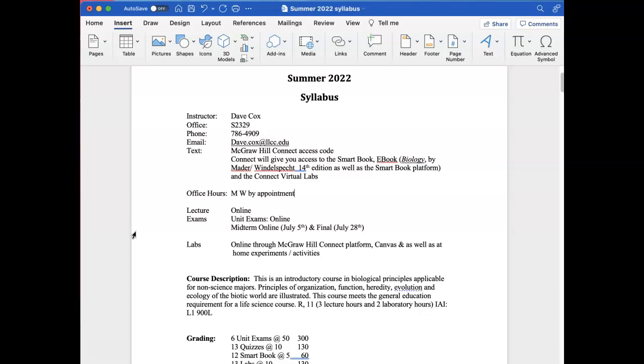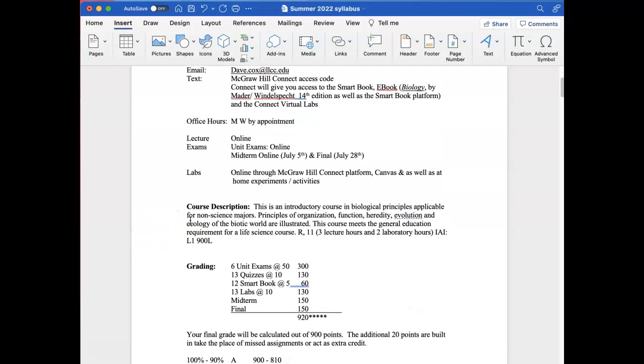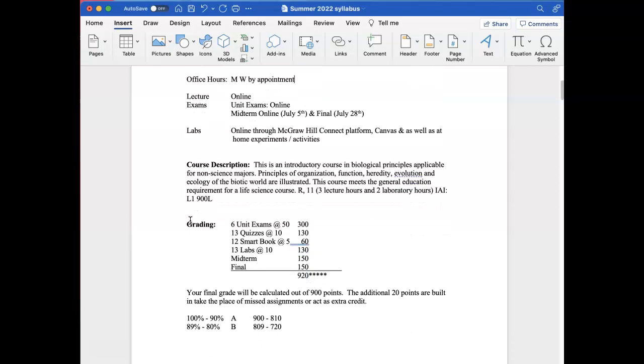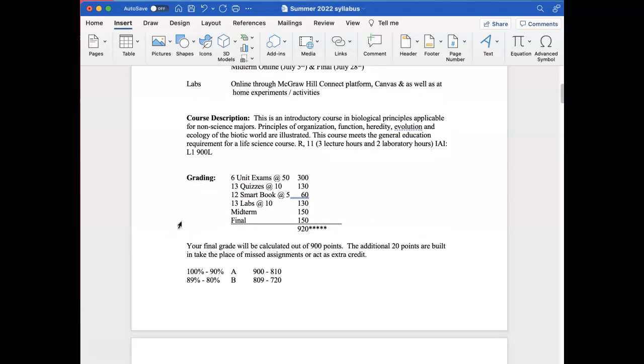Labs, online through the Connect platform, and then there are labs that you're doing in your kitchen, at home. Those I explained in the lab video, so take a look at that on how to do that. So the goal of this course is a basic, broad overview of biology. This is not meant for somebody who's going to be a doctor getting a degree in biology.